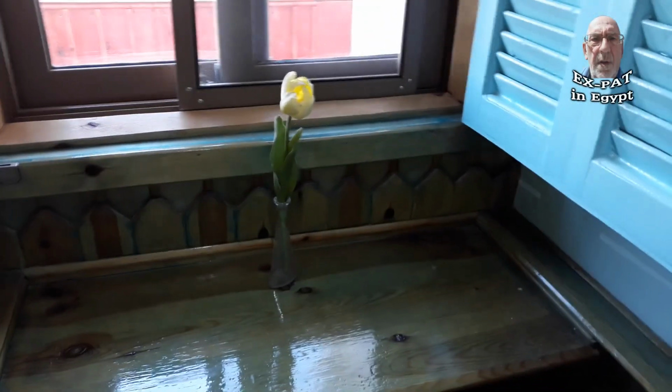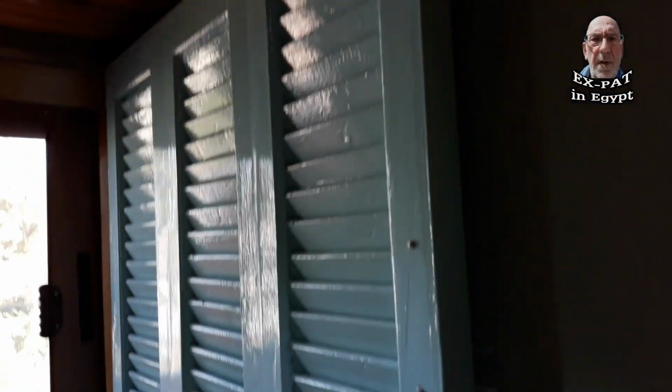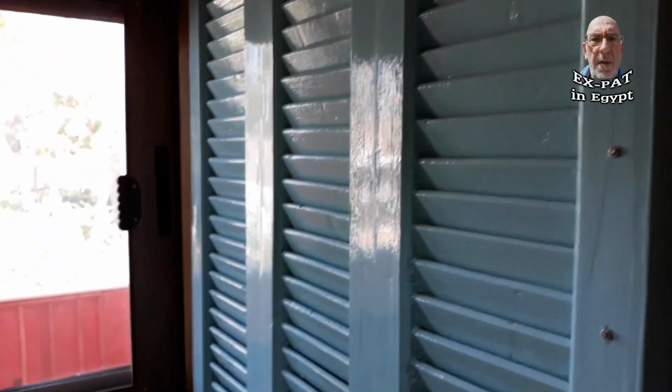And then coming around here, little vanity area with a light, electric if she wants to use a computer. Again, another folding shutter for privacy.